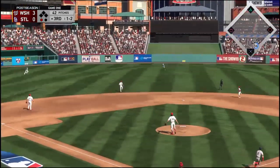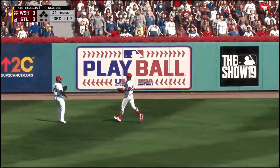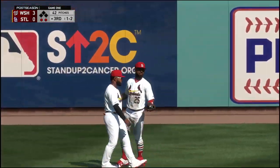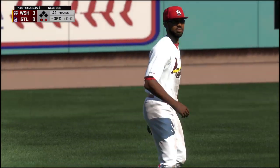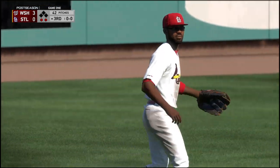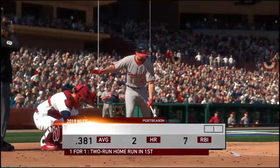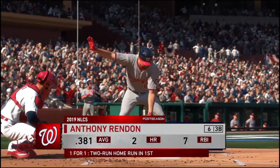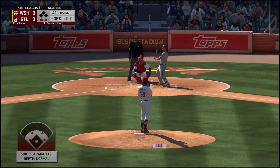This is hit high in the air out toward left center. On the move is Fowler. He makes the running play. 2 down. The third baseman, number 6, Anthony Rendon. Stepping into the box, Anthony Rendon. And remember, he hit that 2-run homer his first time up.